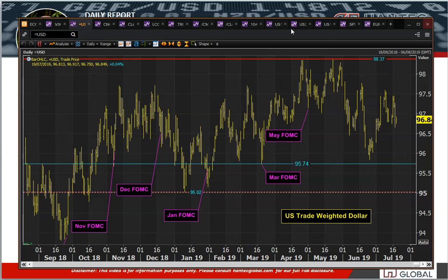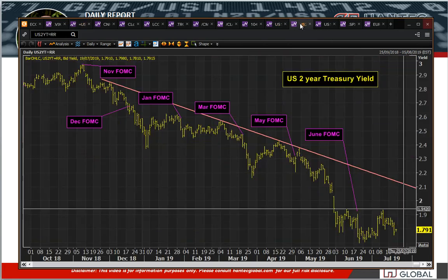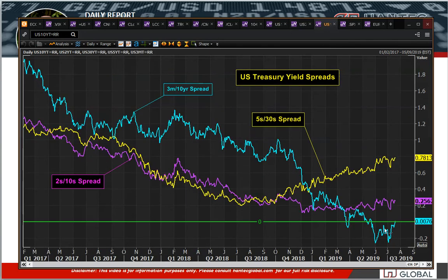So there has been a significant shift, and you've seen Treasury yields falling away again, certainly on the 2-year, and the yield curve continues to steepen, with the 2-10 spread higher, but also the 3-month 10-year spread at levels not seen since May, with that 3-month 10-year spread now actually positive. So that is a yield curve steepener.